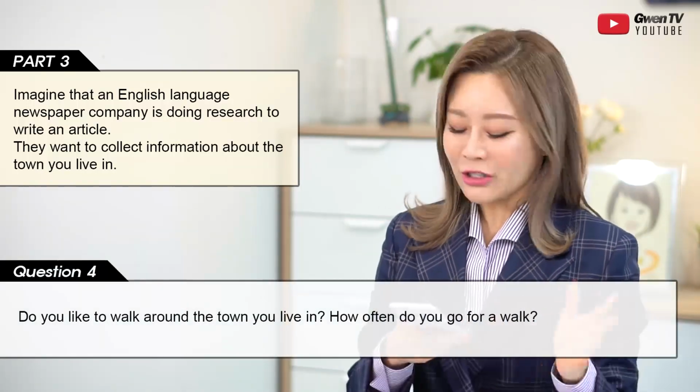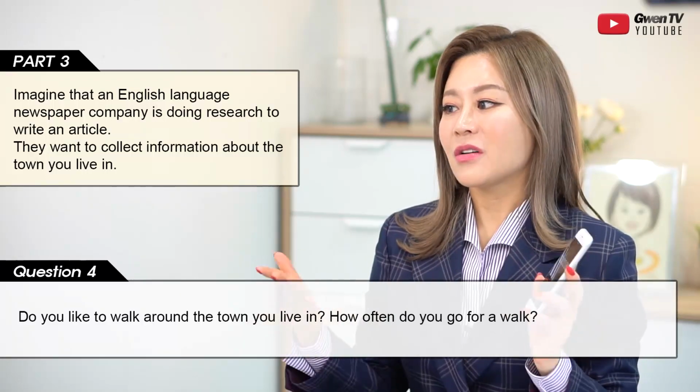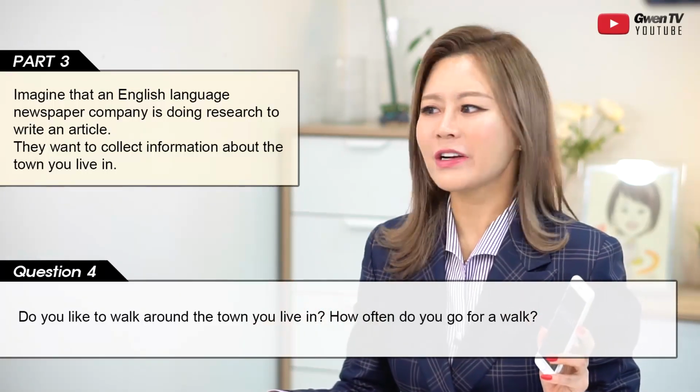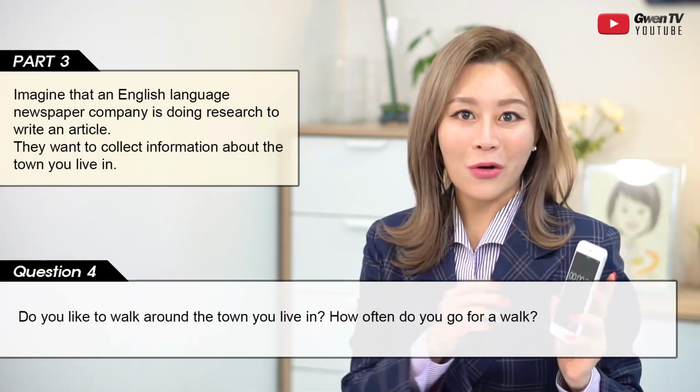So the first question, the first one is almost always the same. So no, this time it's a little different. Do you like to walk around the town you live in? And how often do you go for a walk?